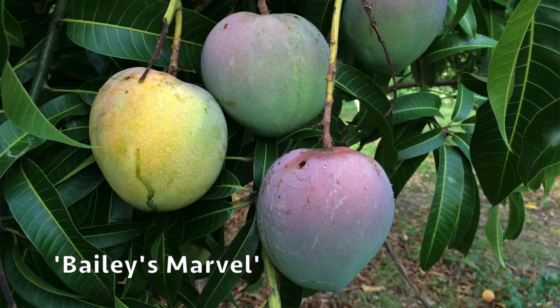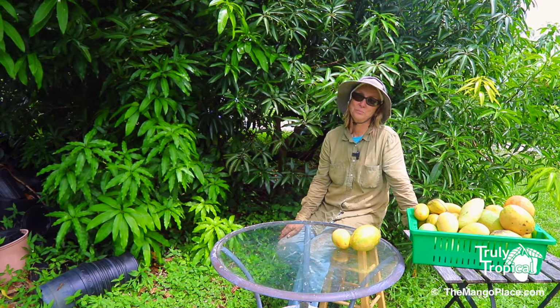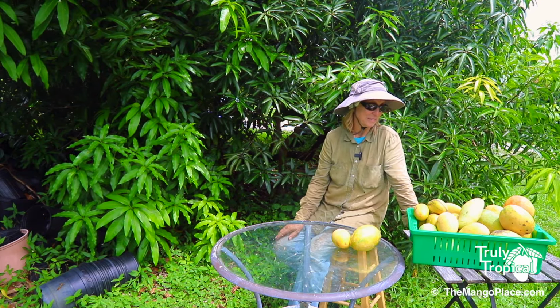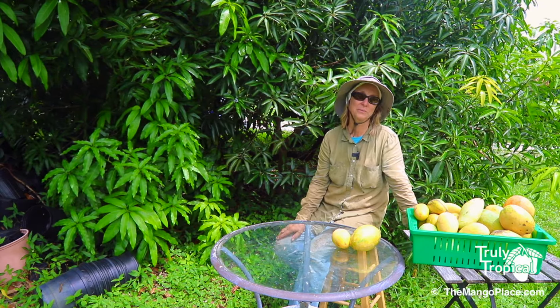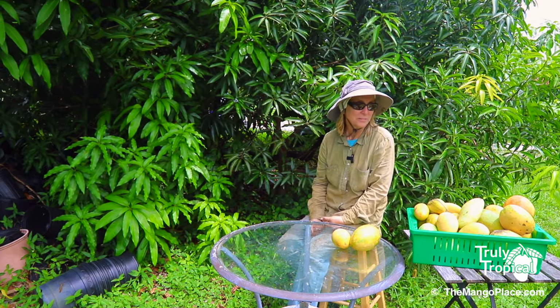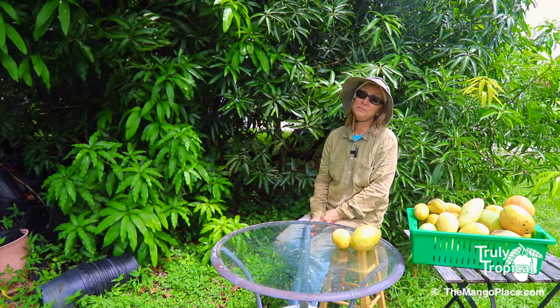Bailey's Marvel, that tree just did not produce very much this year, but what it did produce has been picked, and so we have a few Bailey's Marvel fruit. And same thing with Kit. It's a late season fruit, but some of the fruit on some of the trees was ready to pick, so we will have some Kit. Then another truly tropical original, the Lovely mango. We just have a couple of those, but they're lovely.